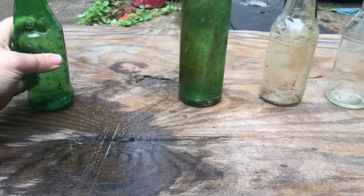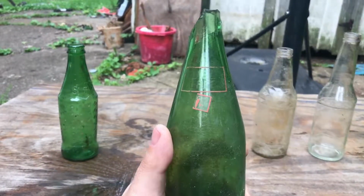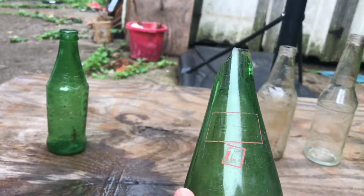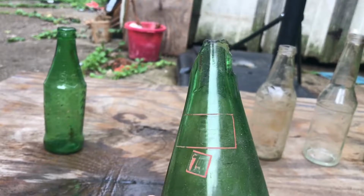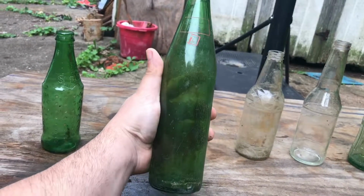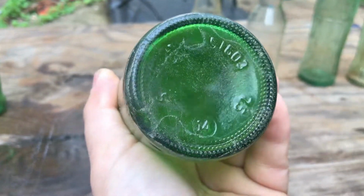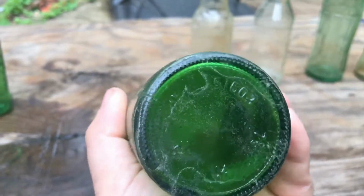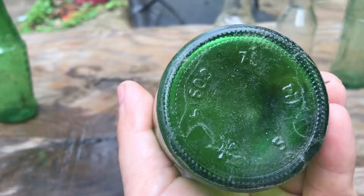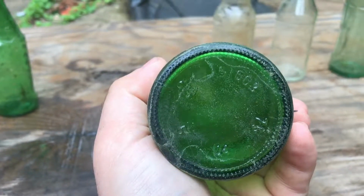Okay, we have that bottle. Now this next one should be pretty old because I looked it up, but if you guys can tell me, I greatly appreciate it. At the top, inside that red kind of square, it says sugar free, and then it says 7-Up right there. And let's see what it says on the bottom. On the bottom it says 75-51603 5, and then the number 14.